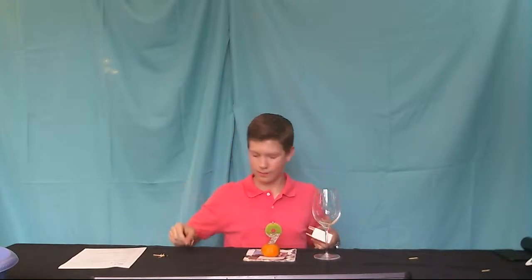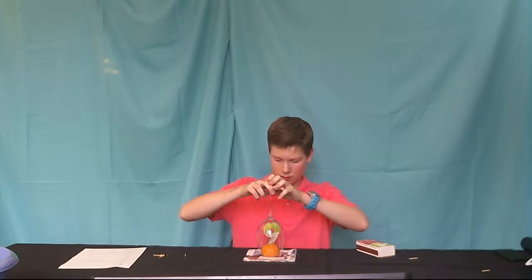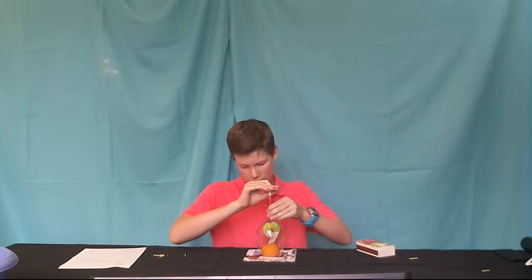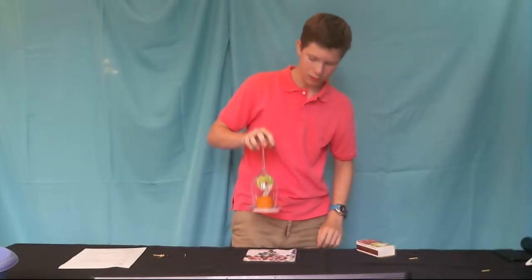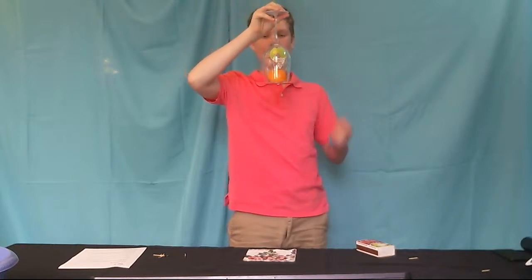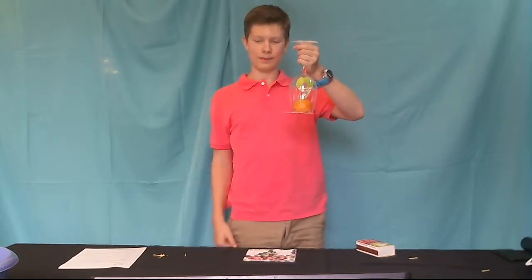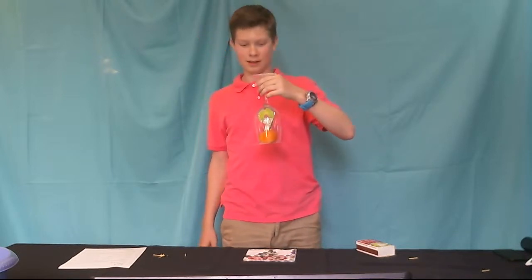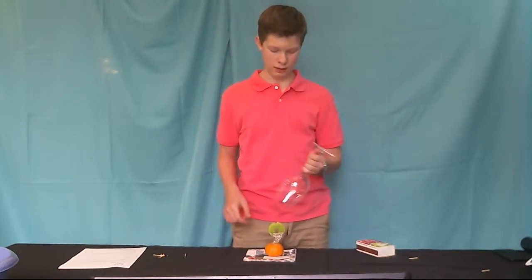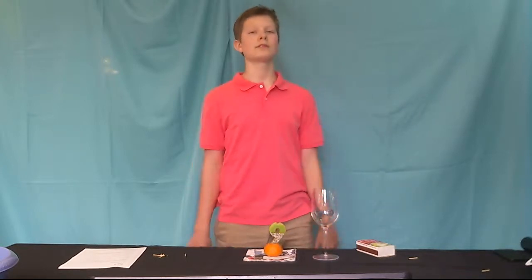All right. I now have the candle burning again. I'm going to take this, and now I have it like this, and it should work this time. There I go. It is now sticking, because I once again created a vacuum. Science! It's amazing. So I'm just going to take this down and... Bam! See? Doesn't work, but when you light it on fire and it goes out, then it does work.